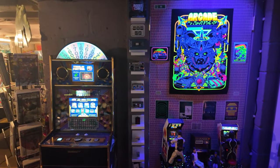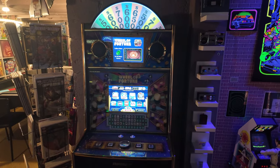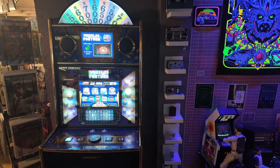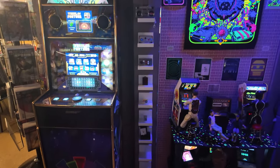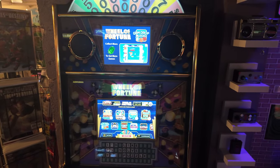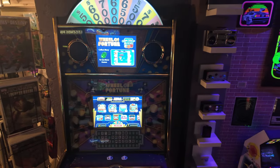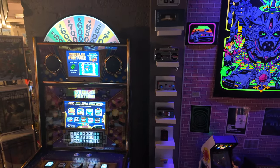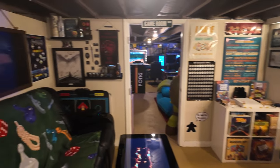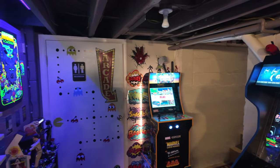One of the new things that was added into this area is this Wheel of Fortune from Arcade 1-Up. I went back and forth on this for a while, and then it went on sale, and then I decided to finally get it. So you can see the Wheel of Fortune here. I actually have a blast with this. Yes, I wish the screen was a little bit bigger, but it works fine, especially for the slot machines, which is what this is primarily used for. I've done a full review on this. And it's cool to have a slot machine like this, with online leaderboards and stuff in the house, which is fun, especially for people who like that sort of game.